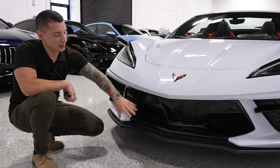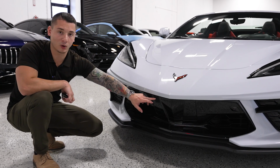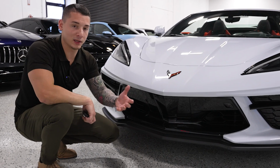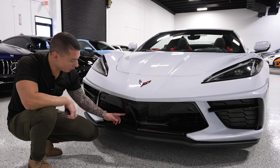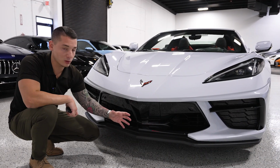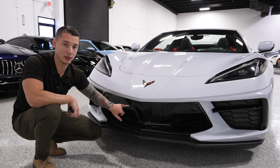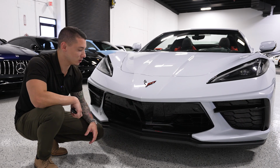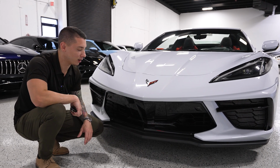Another cool piece that they implemented into the front of this bumper is a license plate bracket that's integrated into the bumper. So not a lot of people know, but if you're in a state that requires a front plate, you don't have to drill into this bumper anymore. This plate right here completely pops out, and then you can go ahead and mount your license plate bracket through the holes that are completely hidden behind the flush mount plate. So there's no more damage in your bumper. There's no more worrying about patching it if you sell it to somebody that doesn't require a front plate.